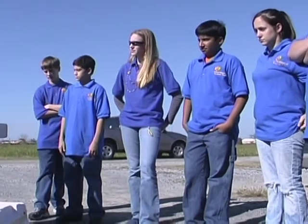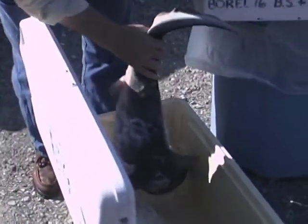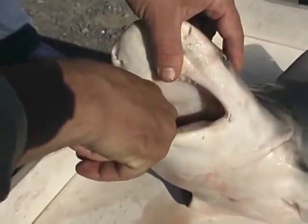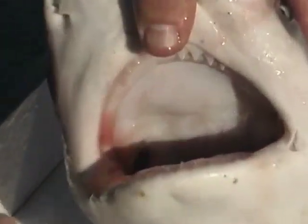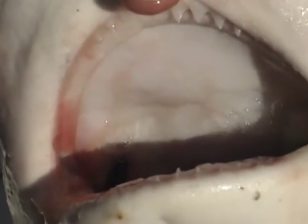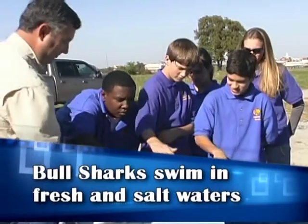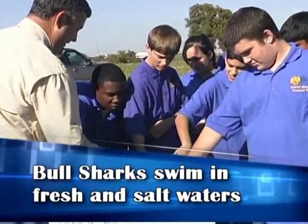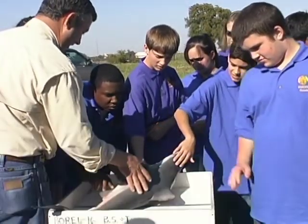Before the students leave, they get up close and personal with one of the top natural predators beneath the surface, the freshwater bull shark. These sharks come to our estuaries on the Texas coast seeking a nursery ground for their offspring. Our estuaries make a perfect nursery ground because of the freshwater, thick marsh areas, and the large Sabine and Neches rivers.